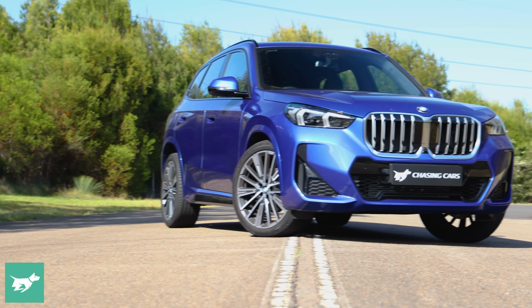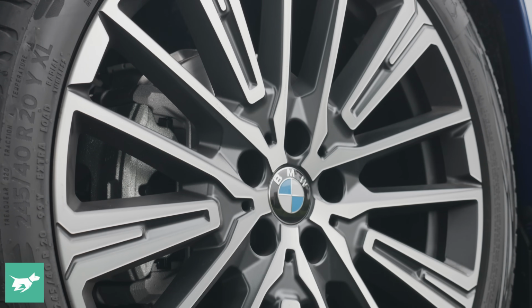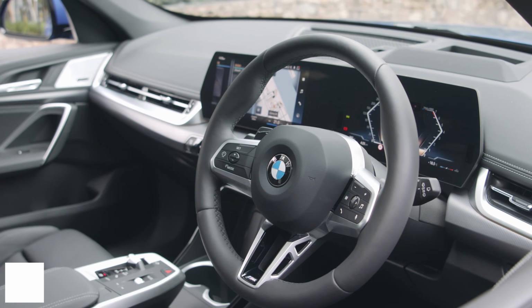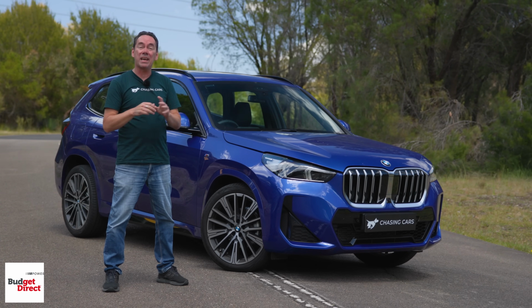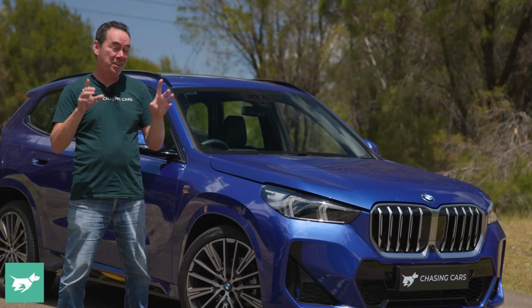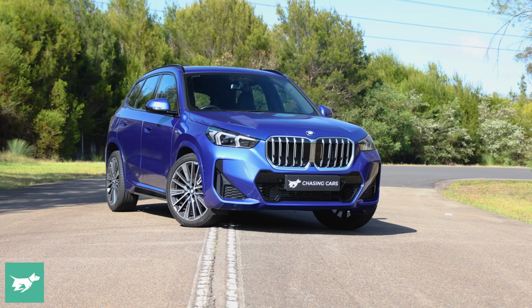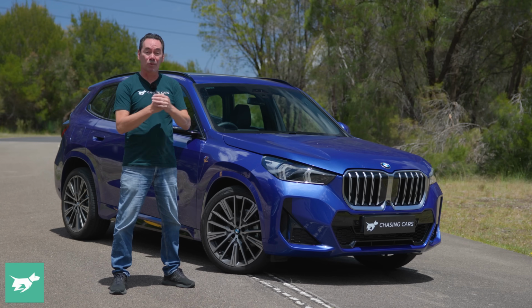It sits on the same architecture as the old F48 X1, which debuted front-wheel drive for BMW's SUVs. But the larger newcomer has been redesigned inside and out. Its bluff and edgy look mightn't be quite as pretty as the old X1, but it is in line with where BMW is heading with design. And it does look very upmarket, particularly with details such as the adaptive LED headlights. And overall, there's more than a little influence of the electric iX models in its styling.